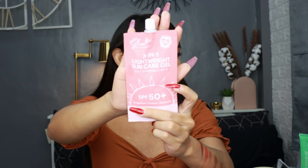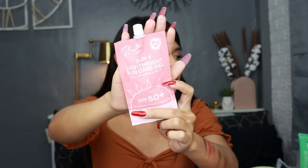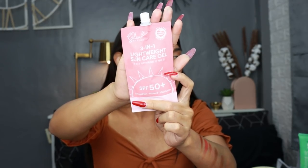And she did the damn thing. This is the Hello Glow 3-in-1 Lightweight Sun Care Gel. This has SPF 50+. And like literally, it's so affordable. It's like a gel. It's like a watery texture. Super light. Also smells so good and fresh. Get 50 grams of sunscreen though. Sulit na sulit pa.